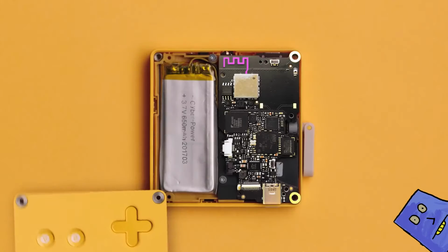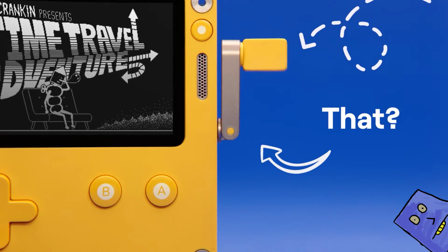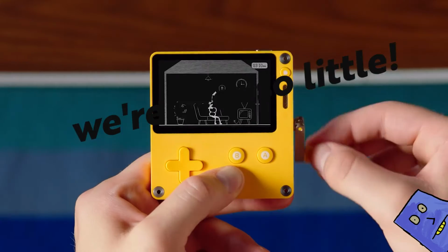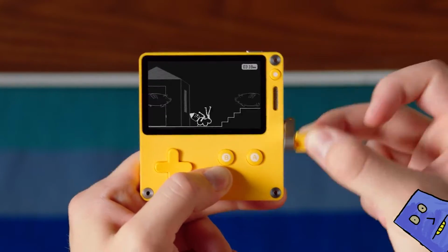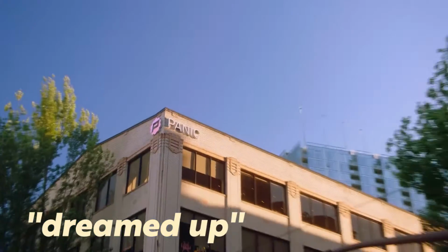But the writing in this ad is just overflowing with that sensibility of, oh, we're so little and sweet. We made this just for you. We hope you like it. You know what? We just want to make you happy. We wanted to try something different. You can even play it by candlelight. Really? Maybe. Playdate was dreamed up by this company called Panic. They're in Portland. They love making things.